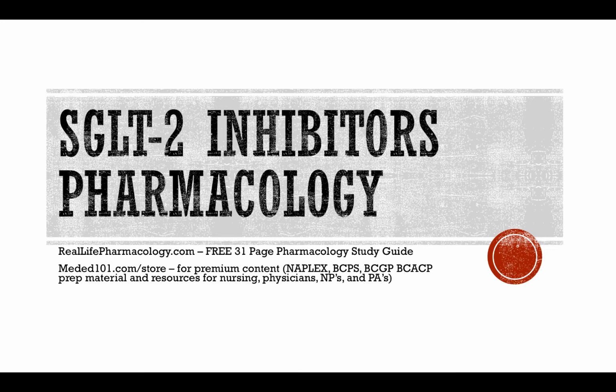Today I'm going to cover the SGLT2 inhibitors. This is a class of medication that is used in the management of diabetes, and these drugs do not act on insulin, so that is a nice advantage. Obviously, we're going to have pretty low risk for any type of hypoglycemia or anything of that nature.